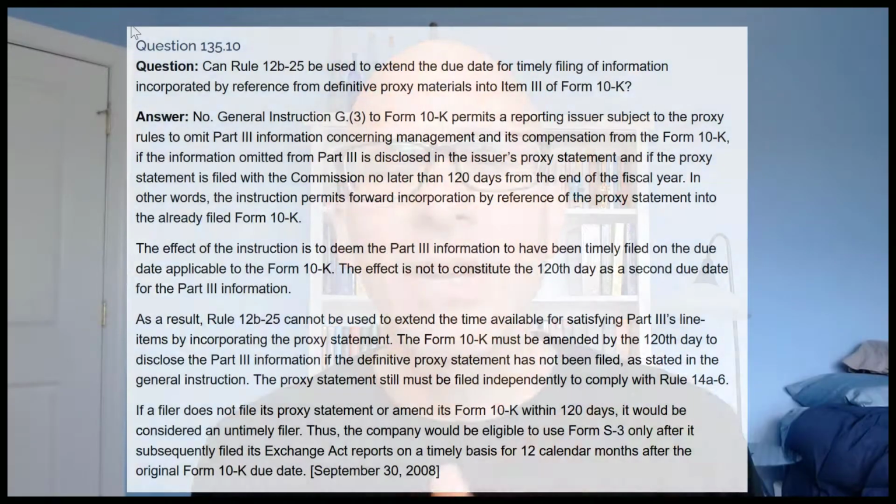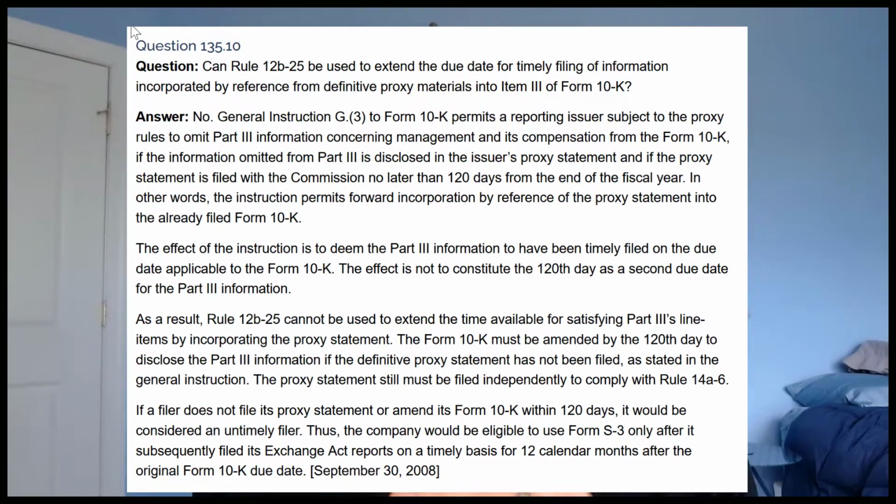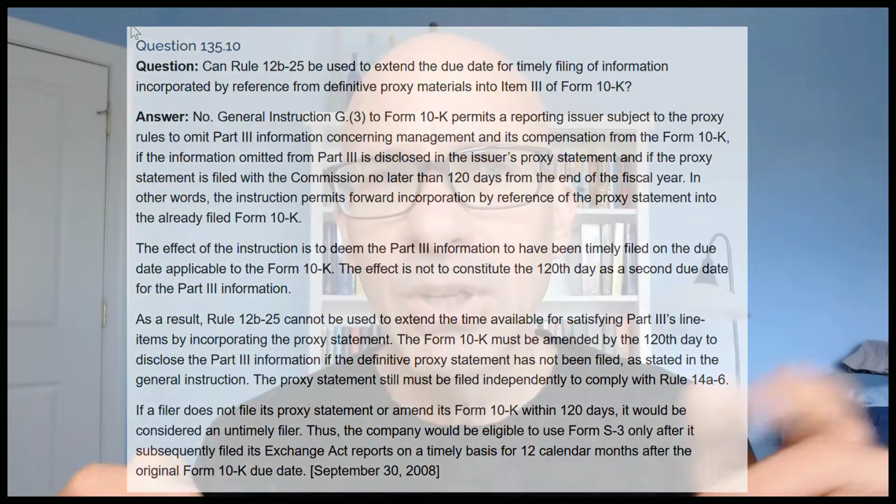You can't get a filing extension using 12b-25 or any other rule for Form 8-Ks, by the way. Rule 12b-25 just isn't available for 8-Ks. And as noted in this CorpFin staff interpretation, 12b-25 also can't be used to extend the 120-day deadline to get a proxy on file with the SEC so that you can incorporate by reference that proxy into Part 3 of the Form 10-K. So here are 5 things you should know about Rule 12b-25.